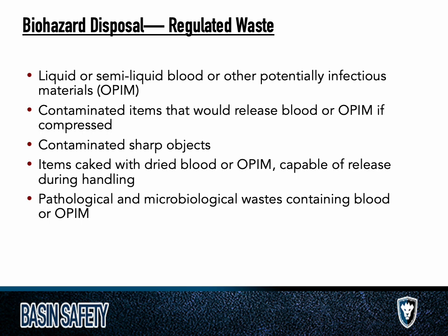Biohazard disposal, so regulated waste. Liquid or semi-liquid blood or other potentially infectious materials. Contaminated items that would release blood or other potentially infectious material if compressed. Contaminated sharp objects. Items caked with dried blood or other potentially infectious material, or OPIM, whatever you want to call it, capable of release during handling, and pathological and microbiological waste containing blood or OPIM.